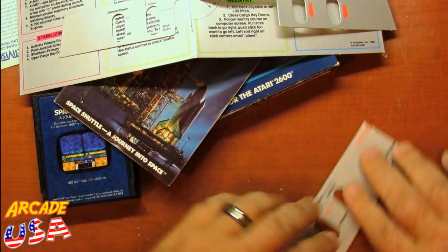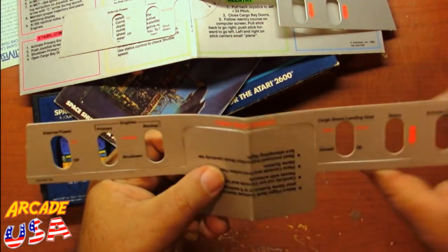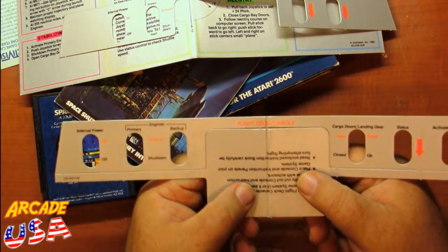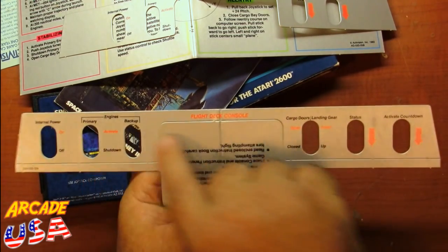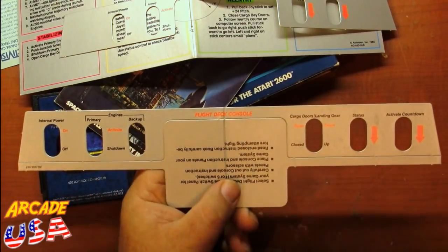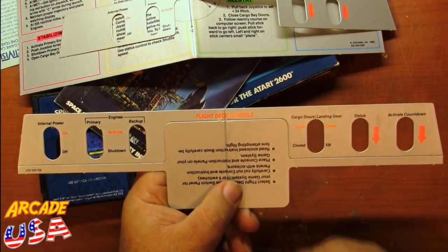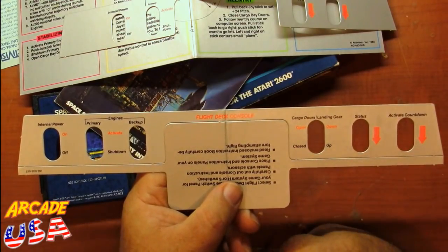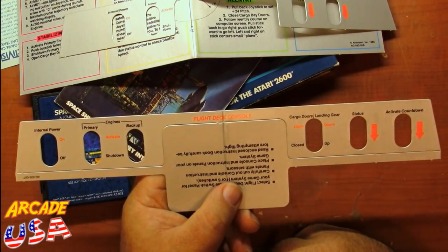Of course, the ultimate way to play this, though, is with a 6-switcher. Which I have, but I'm not going to dig it out to play the game. But basically, this puts all the switches right along the top. I thought this was so cool that Activision did this. It's one of the things I really liked about the Space Shuttle game. This actually got you immersed a little bit better, having all these neat little things that you can read as you play the game. Pretty awesome.